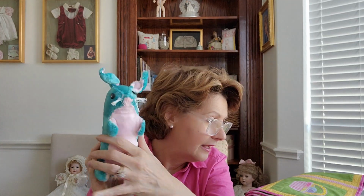I'm gonna have to name him. I have to name him. Do y'all have any good names for him? Let me know. I need some suggestions. I'm gonna put my special little rabbit over there.